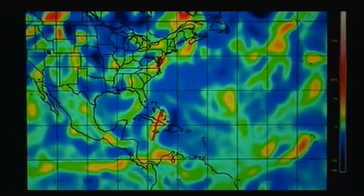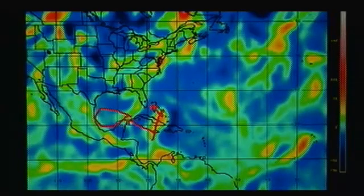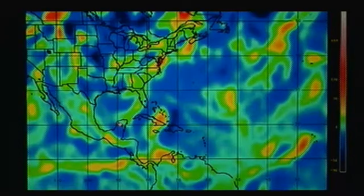And I think that part of this energy will head off towards Florida, and part of it will break off and head towards the Yucatan Channel, and eventually the Gulf of Mexico over here. And it might try to develop over there. We'll see. None of the computer models very robust and enthusiastic about that.